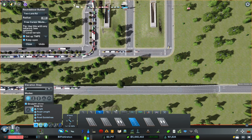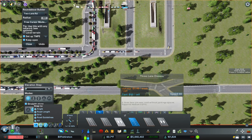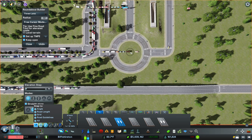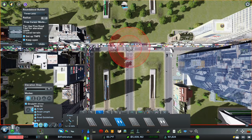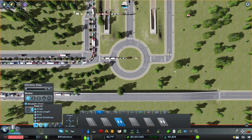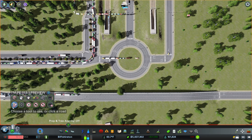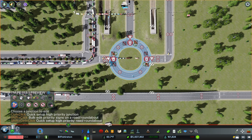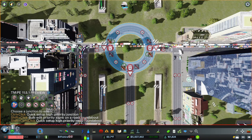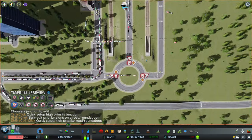So we'll get our trusty roundabout mod. It's going to be the three-lane road, and that is going to go in there. And we're going to want it a reasonable size without getting too close to the junctions either side. So I think that sort of size will work well. Thank you, roundabout mod. You've done a fantastic job. Then we're going to do control left click with that. And that should put, yep, dedicated turning lanes, all the give way signs, all the stuff that we need.